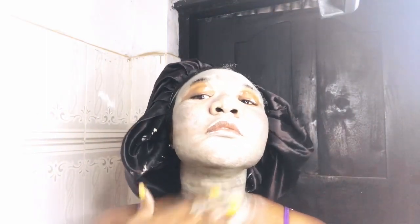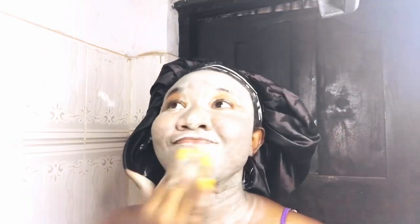Then go to the neck area. After this, I'm just going to move on and show you the rest of it. I leave this on the face to dry for like 10 to 15 minutes, to soak out all the unnecessary oils and remove all the impurities.